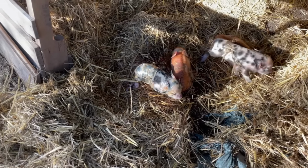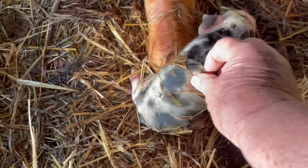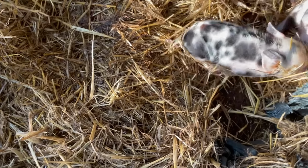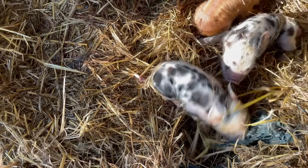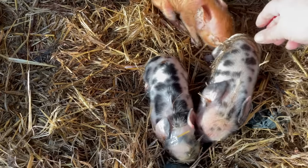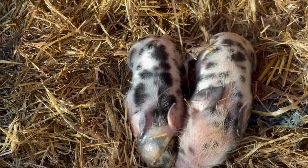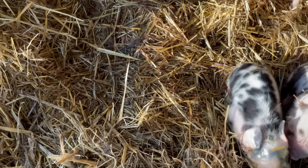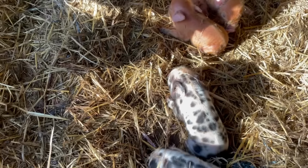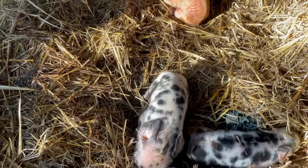That one's still got the bag on. I'm actually going to remove its bag. You see, it's still got its bag on. There we go. Get you out of your little bag. Oh, there's another one with a bag on I need to take off. Hey. Yeah, they're ready to have their first drink.